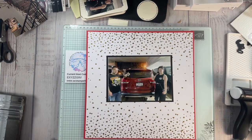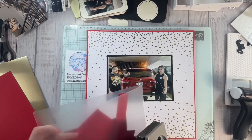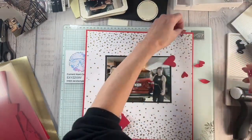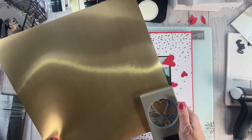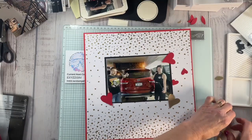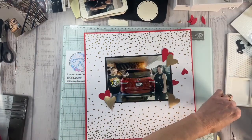I'm going to bring in some real red and some gold. And I'm going to bring in my heart punch. And I'm going to do a couple of punches here. So I'm going to bring in some red. Start with these two large ones. I don't need the leaves. I'll keep those red hearts right there. Then I'm going to bring in some gold foil. And I'm going to do the same thing. Whoa, they're shooting all over. I'm going to do 3 of these because I need the leaves. Okay, so let's leave those gold leaves over here for a minute.